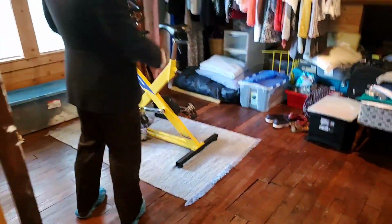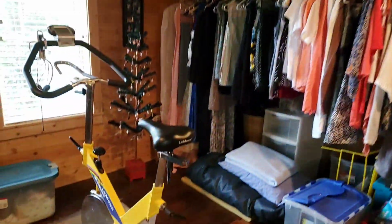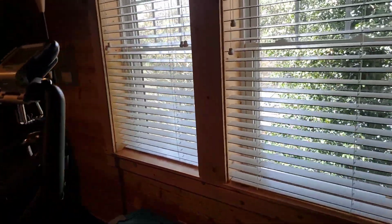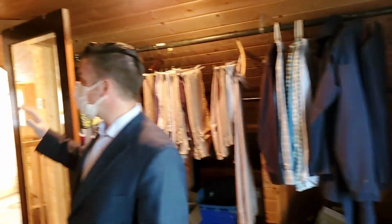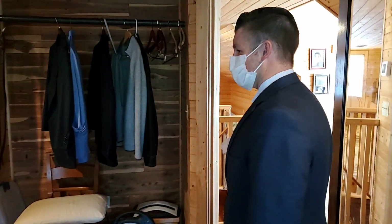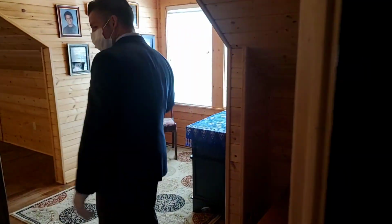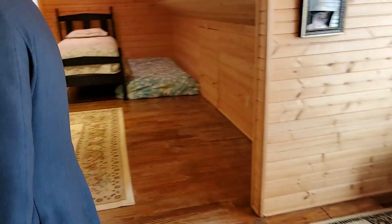Got your large closet area here, but could also be used for many different things, including exercise room, which you can see it's currently set up as. And of course, natural light here, updated windows, and then we've got a cedar wall on this particular hanging area here for your closet use. So from here, we will swing back down through the main bedroom and then go outside.